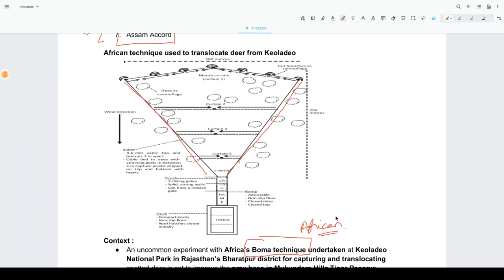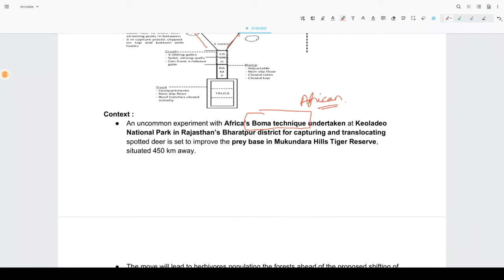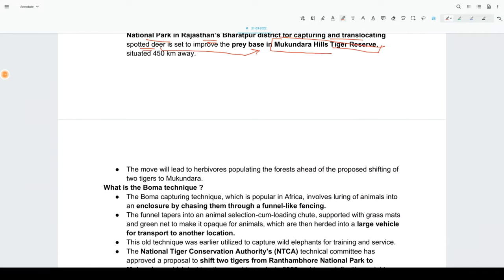Okay, the reason why this Boma technique is in use is because it has been used at the Keoladeo National Park in Rajasthan for capturing and translocating spotted deer. Now, why is this spotted deer being translocated? It is being translocated to the Mukundra Hills Tiger Reserve for the tiger population over there. The move will lead to herbivores populating the forest ahead of the proposed shifting of two tigers to Mukundra.